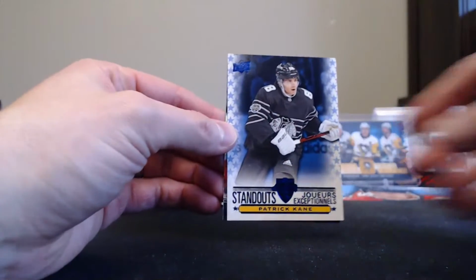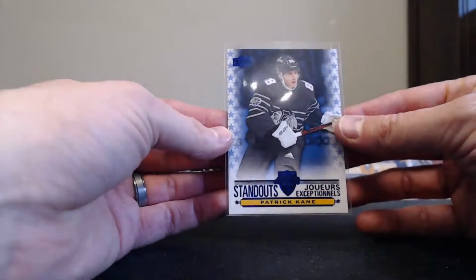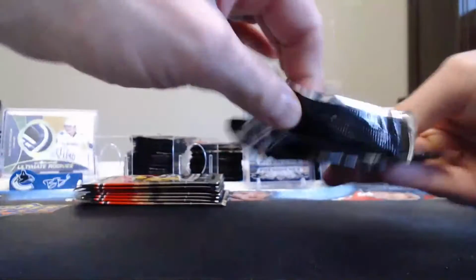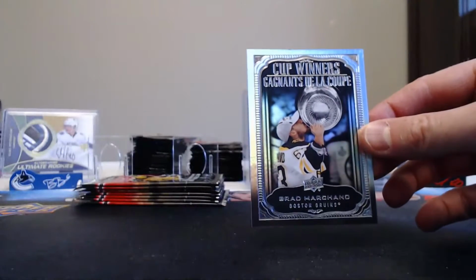For the Chicago Blackhawks, we got all-star standouts, Patrick Kane. Next up, for the Boston Bruins, Cup winners, Brad Marchand.